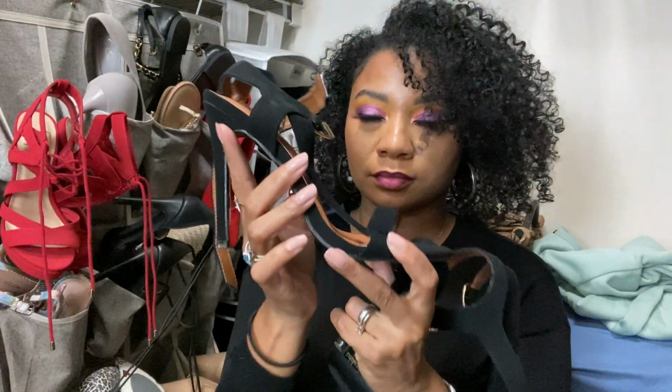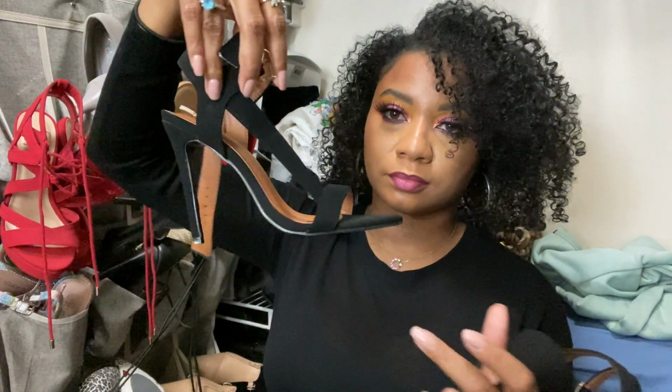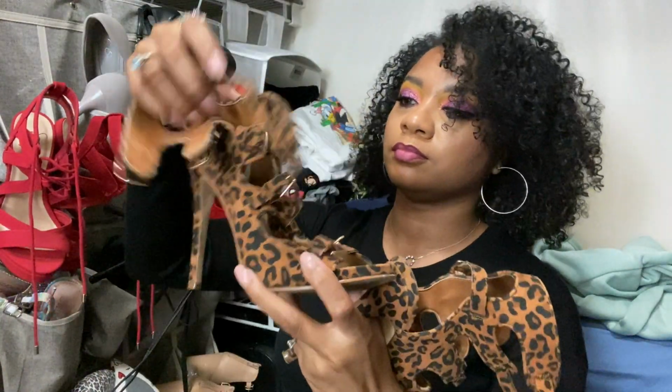So I do have this pair that are hardly worn. I maybe wore them 5 times. They're a beautiful silhouette. I was ecstatic to have these shoes. If you know someone who wears high heels a lot, they can tell you about heel placement. The heel placement isn't good for me on those shoes, so they're uncomfortable for me to wear. And I just don't wear uncomfortable shoes.